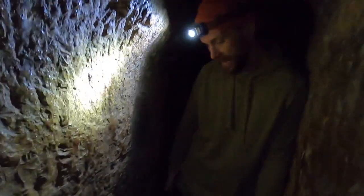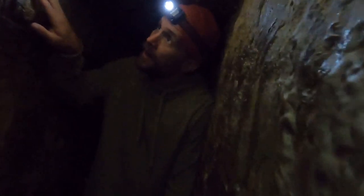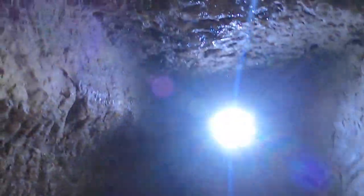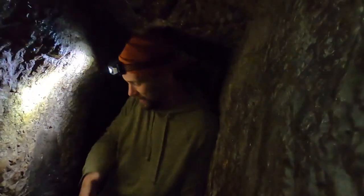Now, some of it's probably natural from the water carving away through erosion, but just the ingenuity of man is really impressive. And then just thinking about having an entire city with a water supply like this, really interesting.